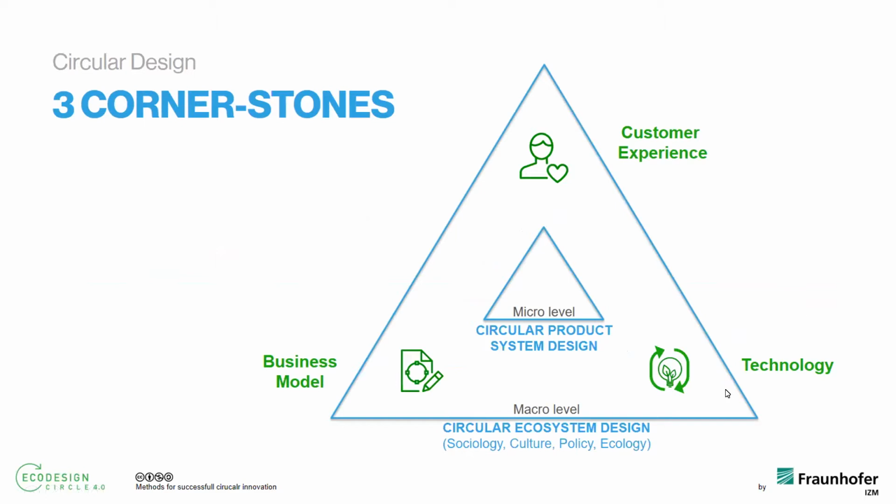And so what we talk about is actually the 3 cornerstones of circular design. That means we have to keep in focus all the time the customer experience, for sure, because any product is only as good as it's usable, but also understand how sustainable businesses can be built around a product, and what technology can help us to achieve that. And we have to understand that we have to switch constantly in the scope that we are considering, because technology also will have an influence on how we as a society develop. And yeah, we have to set the right objectives for the future we are creating by developing the products today.